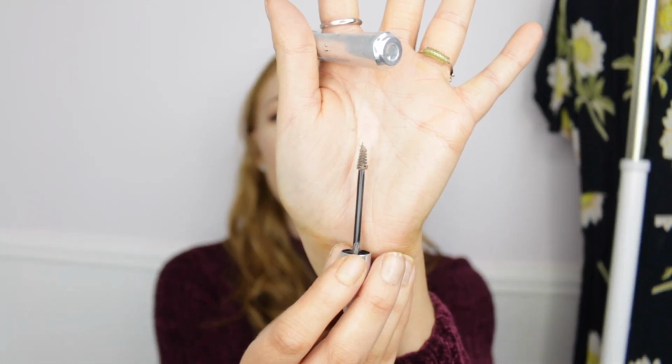So as you can see, it's so tiny that it gets to all of the hairs, and it's just so good. I love how precise it is. The only thing that annoys me is that it starts to go a little bit cloggy, as you can see on the end when I showed you what it looked like.